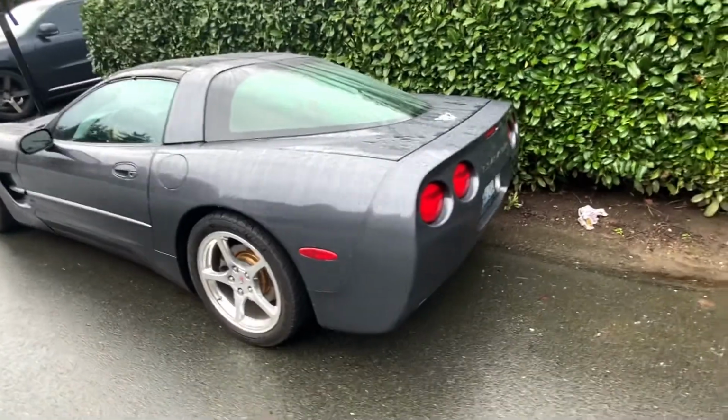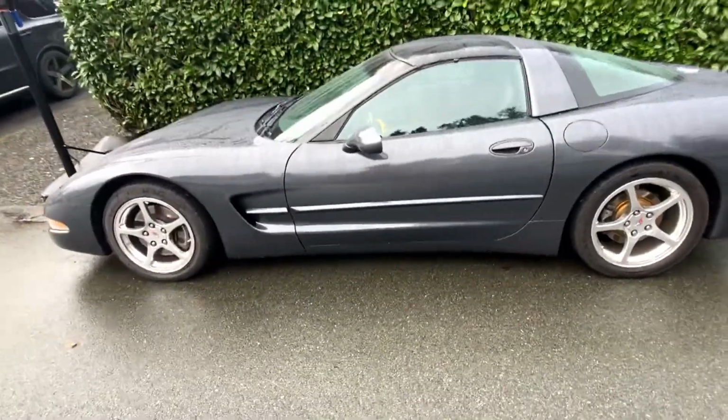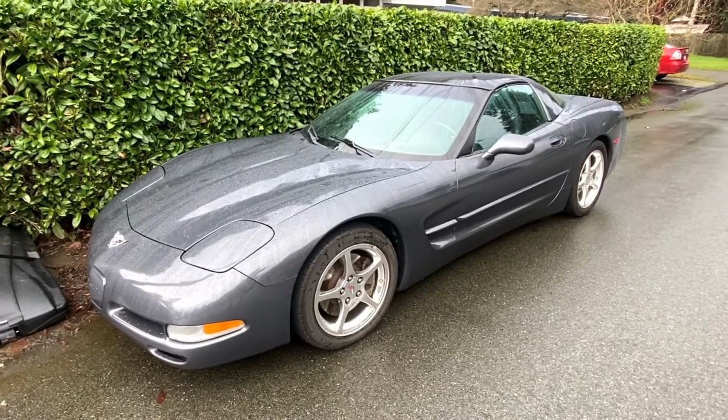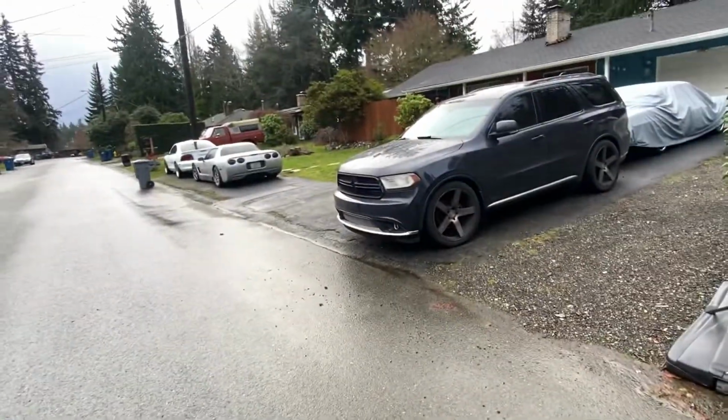So actually last night I ended up picking up this one as well. It showed up for sale here in Linwood, maybe 5, 10 minutes from my house. So cheap, I go pick it up. It's an 03 50th anniversary edition, same as the Z06.